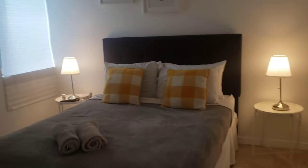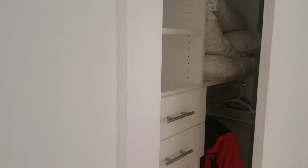This is my designated bedroom right here. Looks good, pretty basic. And here we have the closet. Looks good. Lots of shelves and iron and some pillows, and I just hung my jacket in here. Yep, so that's your basic room right here. Looks nice.